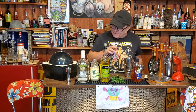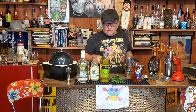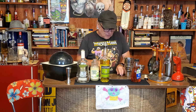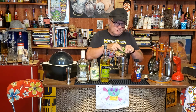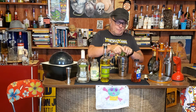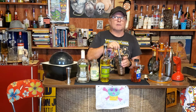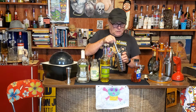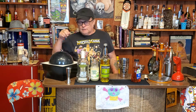Now, in the recipe, they didn't actually call out to muddle the basil, but I think I'm going to go ahead and muddle it. I'm going to go a little extra on the basil just because I want a nice basil flavor in there. Nice and rich and herby. I'm just going to tear these up a little bit. Get my muddler in there. There we go. Nice and bruised.